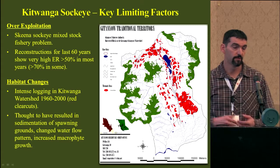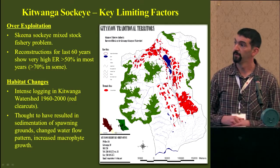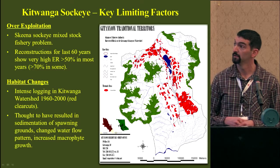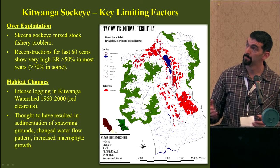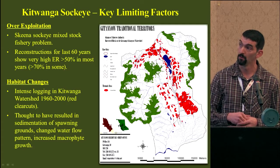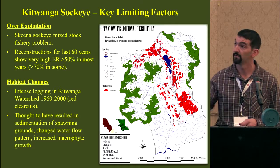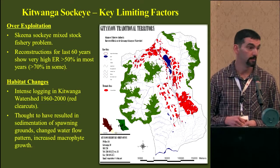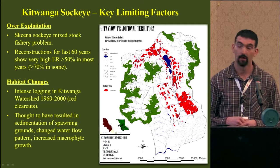So we sat down with DFO, we looked at the various parameters that could be affecting the sockeye production in the watershed. One of the first things we did is we worked with Prince Rupert folks, and we did a long-term fishery reconstruction and found that over-exploitation of Kitwanga sockeye was likely a major contributing factor to the decline.